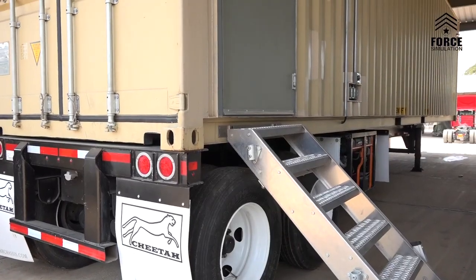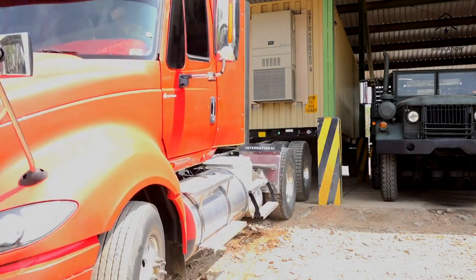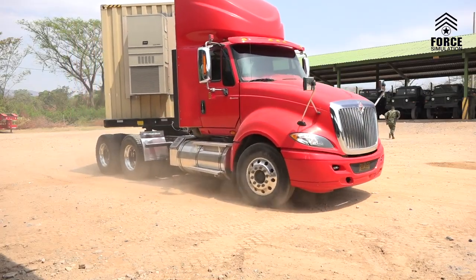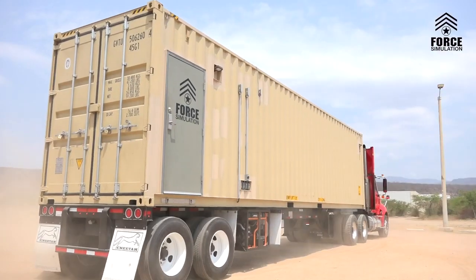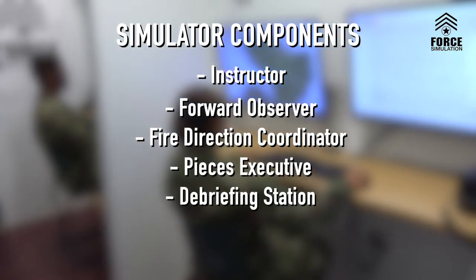The Artillery Simulator is built inside a 40 feet long container and positioned on top of a trailer that is equipped with all necessary connections to be attached to a truck for mobility. All electronic equipment, computer systems, and replicas are securely fixed and can be safely transported when the vehicle is in motion. The simulation is composed of 5 different components: instructor, forward observer, fire direction coordinator, pieces executive, and debriefing station.